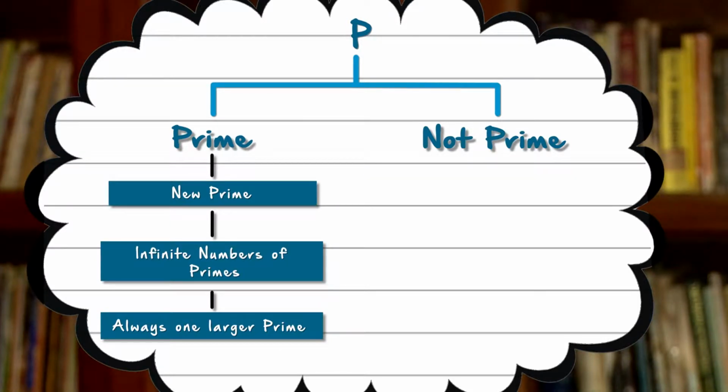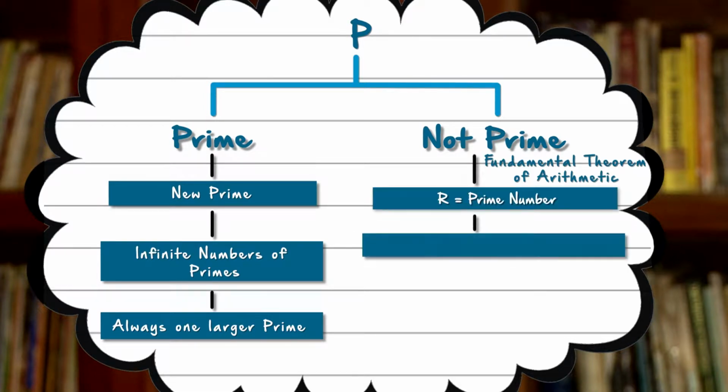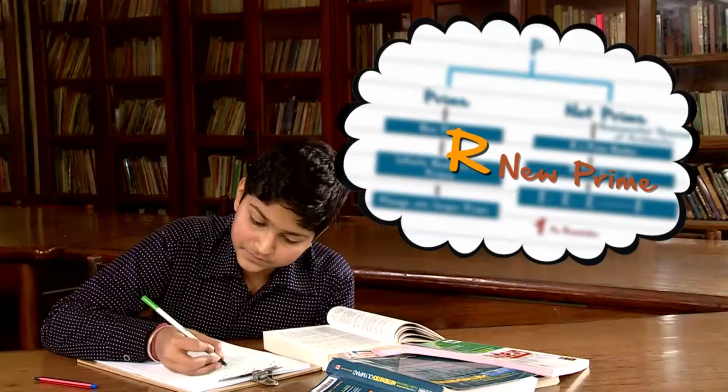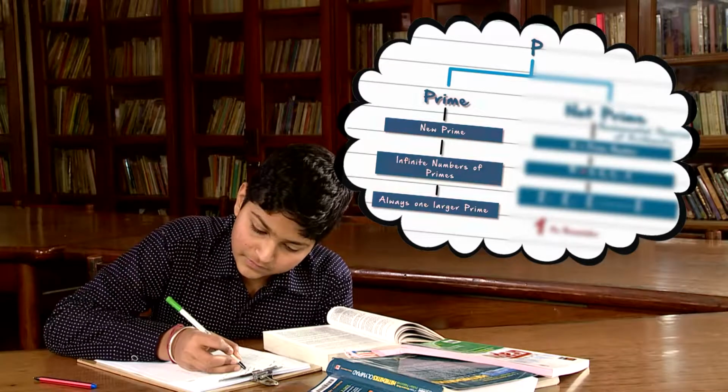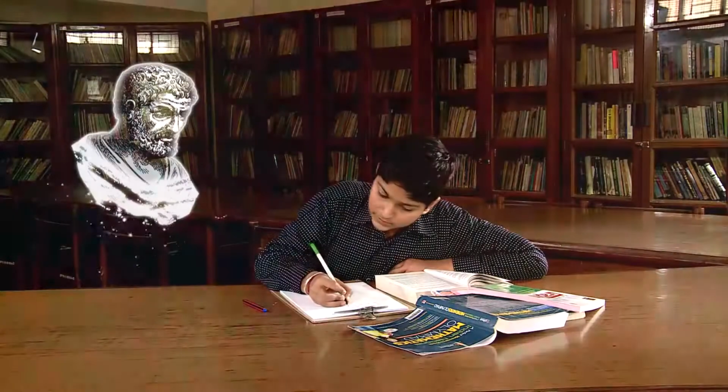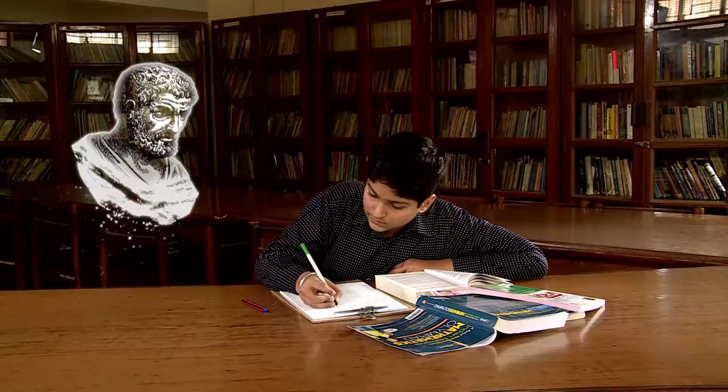However, if P is not a prime, it must be divisible by a prime number, according to the fundamental theorem of arithmetic that we just saw. Let's call that number R. Now R can't be any of the numbers P1, P2 all the way to Pn from our original list, because if you divide P by them, you will get a remainder 1, which means P is not divisible by any of these prime numbers. So R is a new prime. Whichever way you choose to look at it, either you have found a new prime P, or if P is not a prime, then R is a new prime. So what Arvind has worked out, like Euclid, is that there is always one larger prime.